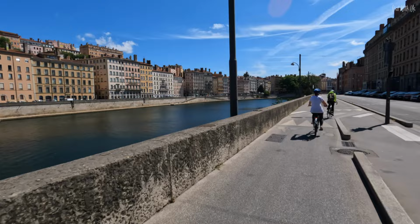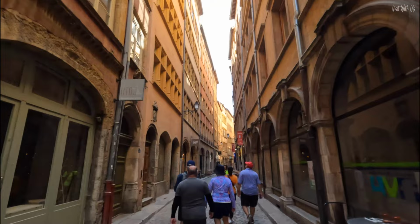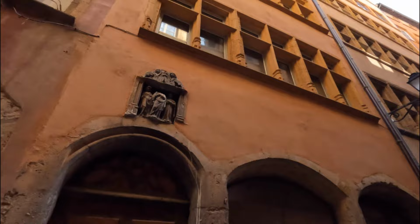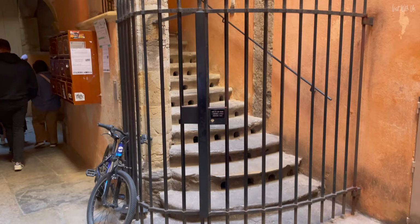Once across the river, we parked up our bikes for a stroll through Lyon Old Town, the Renaissance district at the foot of the Fourvière Hill known as Vieux Lyon. Vieux Lyon is the key reason for the city's UNESCO World Heritage Site status, with its colourful 16th century facades and traboules, secret passages that join one street to the next through several buildings full of secret courtyards and staircase towers.